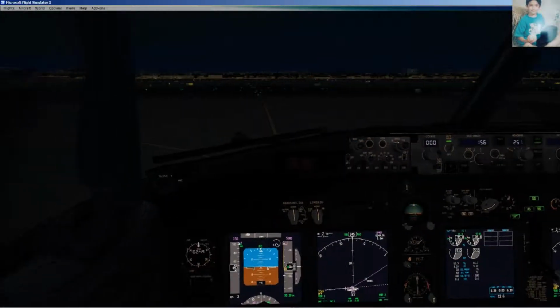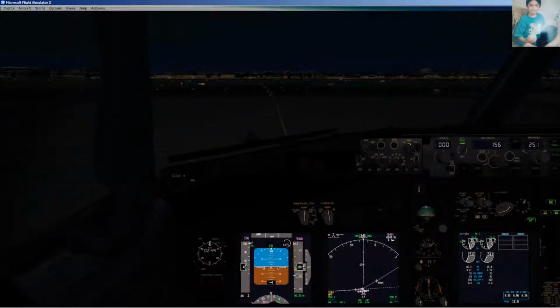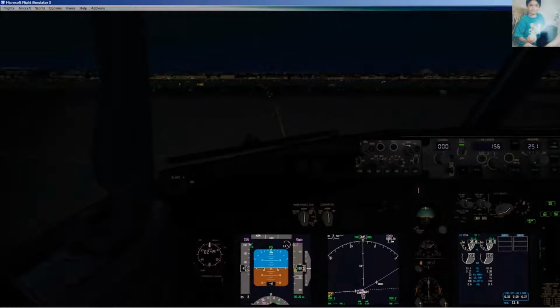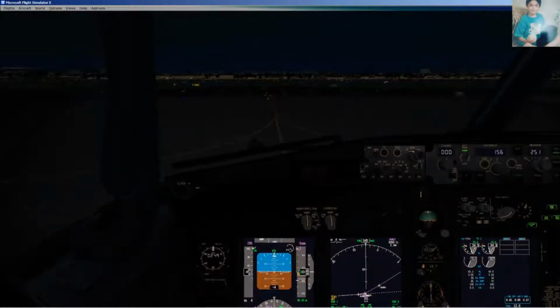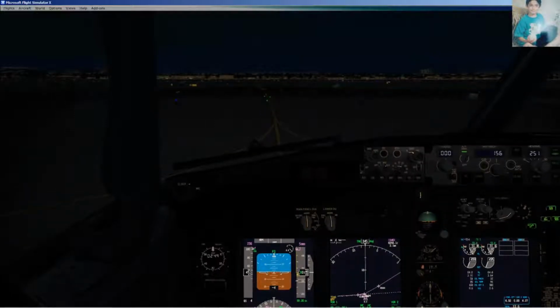Los Angeles ground, Southwest 2282 is at Delta 7, ready for taxi, and we have Foxtrot. Southwest 2282, LA ground, 24 left, taxi via Echo Victor. 24 left, taxi via Echo Victor, Southwest 2282.